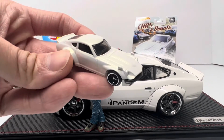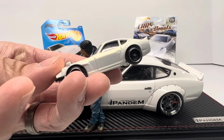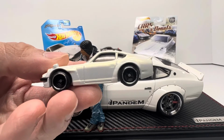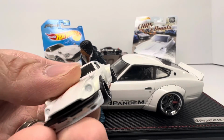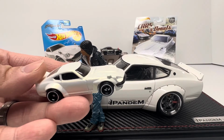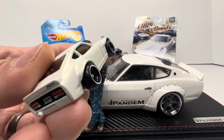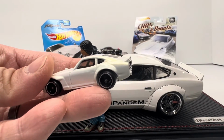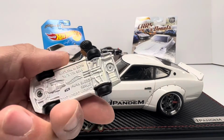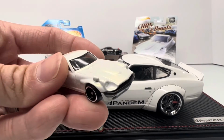And let's just take a second to appreciate and understand the significance of this custom 240Z. So again, like I said, Sungkang designed. It has the Pandem wide body kit, which is pretty much the premier wide body kit when you're talking about the 240Z. I know it's the body kit that I would definitely pick up if I owned a 240Z. This particular release here is actually the Cars and Donuts release. So first time we saw it in premium. It does have a full painted pearl white base, which you guys know I'm a sucker for.